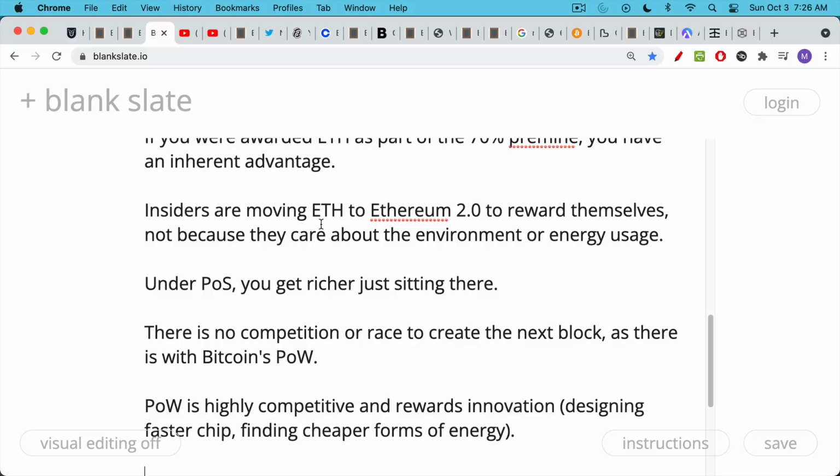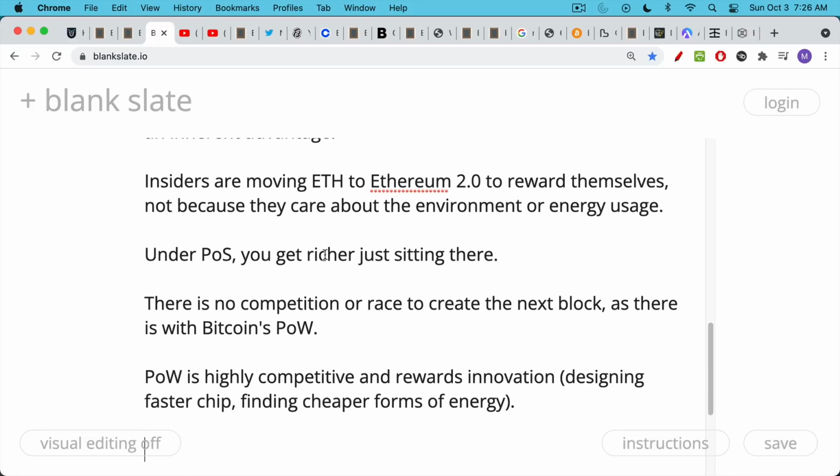Bitcoin is ultra-capitalist. It's ultra-competitive. And we all know that free markets and this sort of dynamism is what creates the most innovation. Whereas with proof of stake, the richer you are, the higher the probability that you'll get chosen to validate the next block. And so it's a completely different system. Proof of work is highly competitive, as we said, and it rewards innovation.